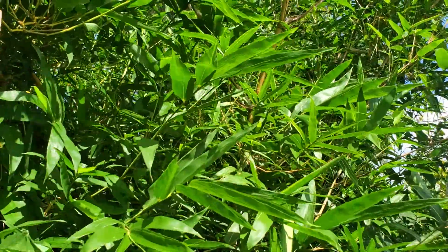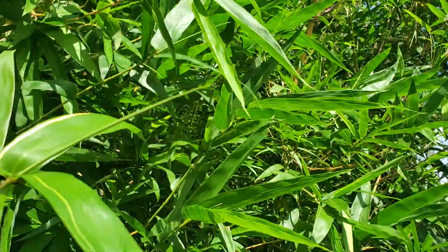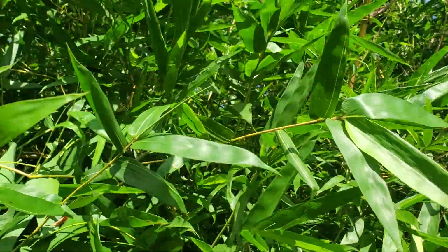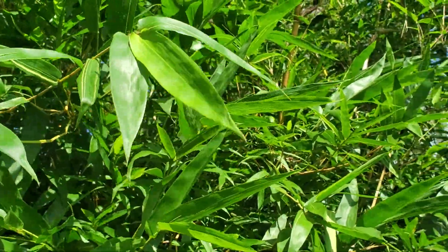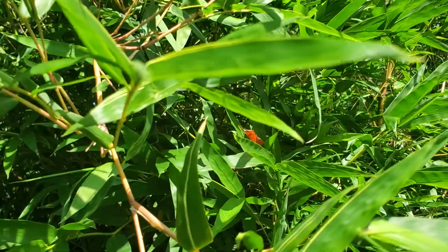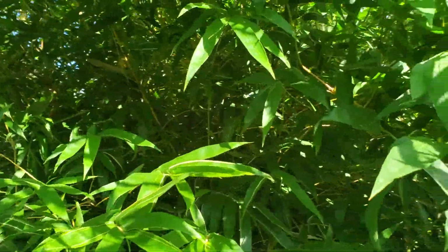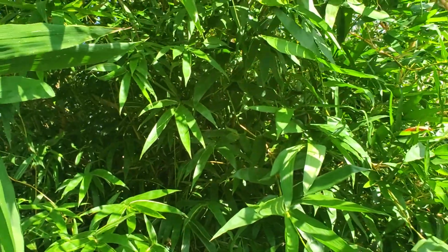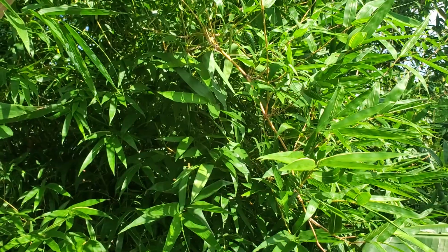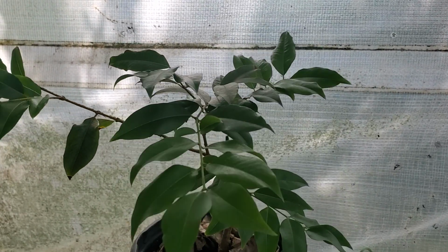The giant timber bamboo, these are all clumping. Some of the paha, stuff like that, really good for eating. Super tasty. Some of the newer hybrids that they have out, all delicious and beautiful too. Look at that hedge of bamboo right there. Just gorgeous.